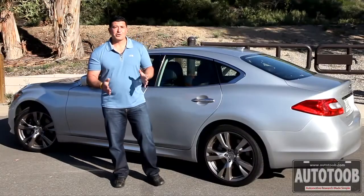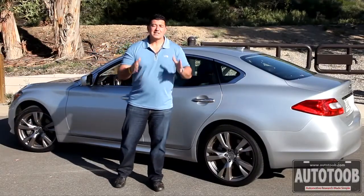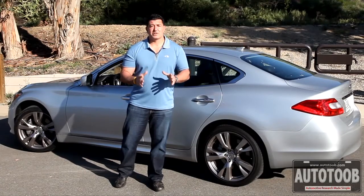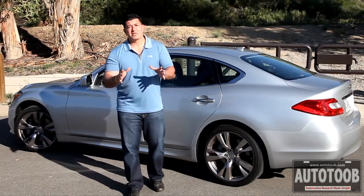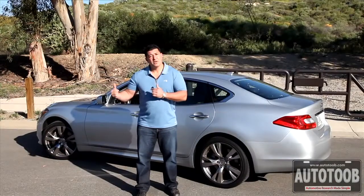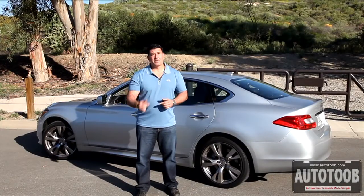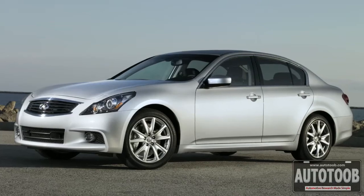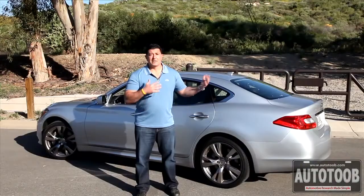Behind me is the third generation Infiniti M. Now this is a mid-sized luxury sedan and probably one of the most important segments in the industry, and I'll tell you why. A lot of people are downsizing from larger vehicles like the S-Class and the 7 Series into something like this. And a lot of people are going upscale from an Audi A4, BMW 3 Series, or the little brother of this vehicle here, the G37, into something bigger. Again, this is where they end up.